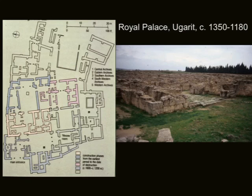Let's take a look at this palace. It's a very large palace, as you can see. It was constructed over the course of about 150 years. Started around 1350 under King Niqmaddu II, and it was built and rebuilt after the destruction of the site in 1350, and then finally destroyed in 1190. As you can see here, and this is from Rofe, you guys can check this out, 5 different archives were found in this palace. A palace that's built in the Syrian style.